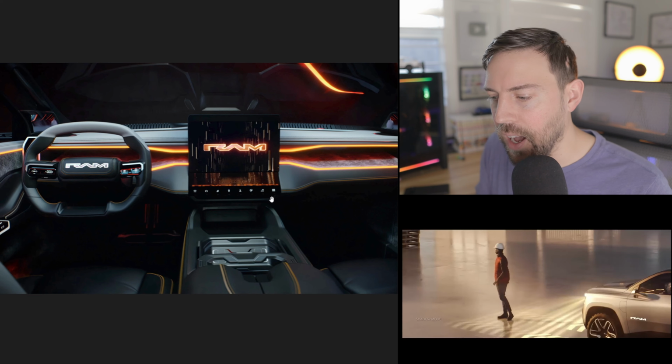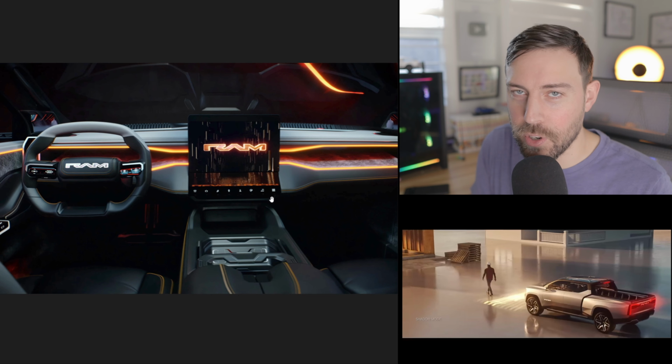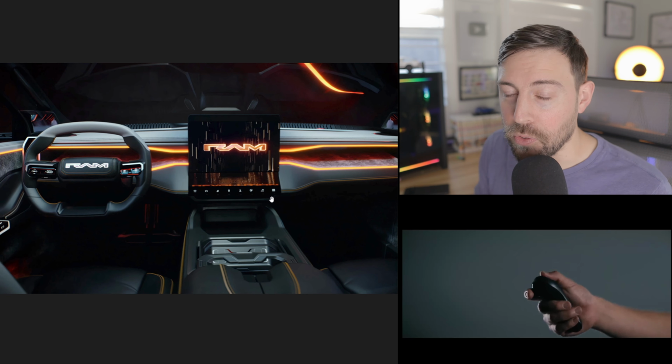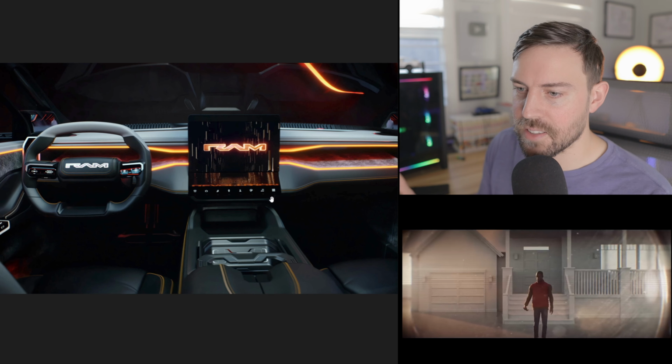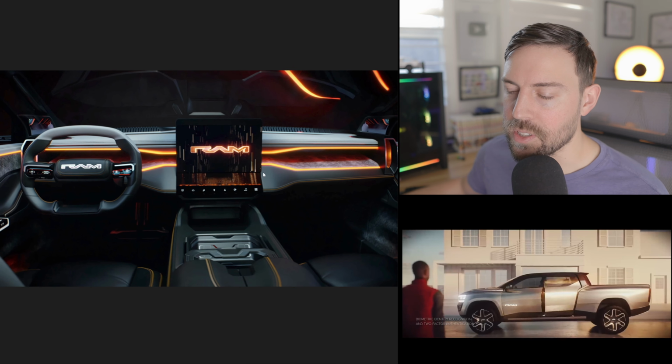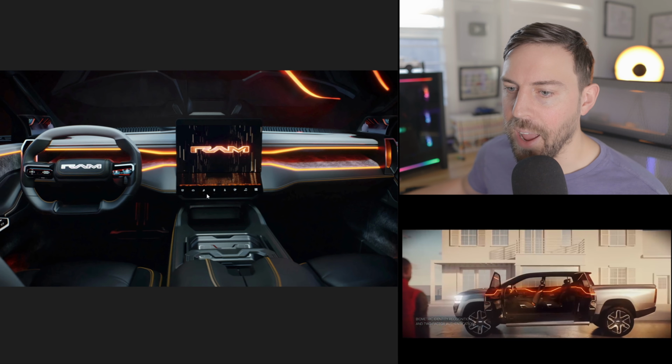which I think is great. Like one vehicle I drove recently, like the Toyota Supra, the screen is like facing the roof. It's very bizarre, and it's not catered to the driver whatsoever. So hopefully these are tiltable in multiple axes.